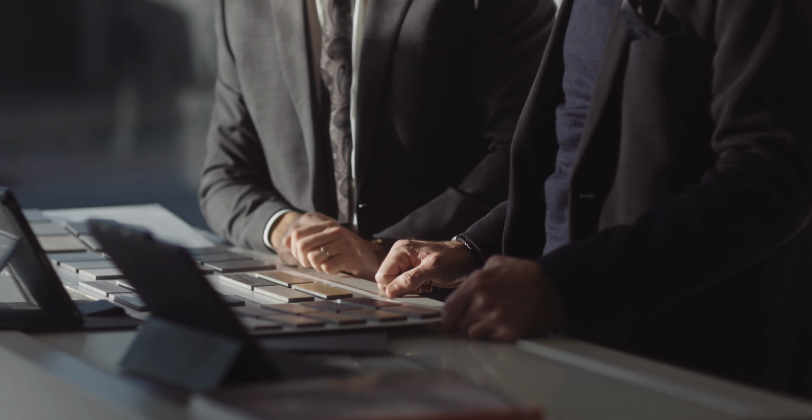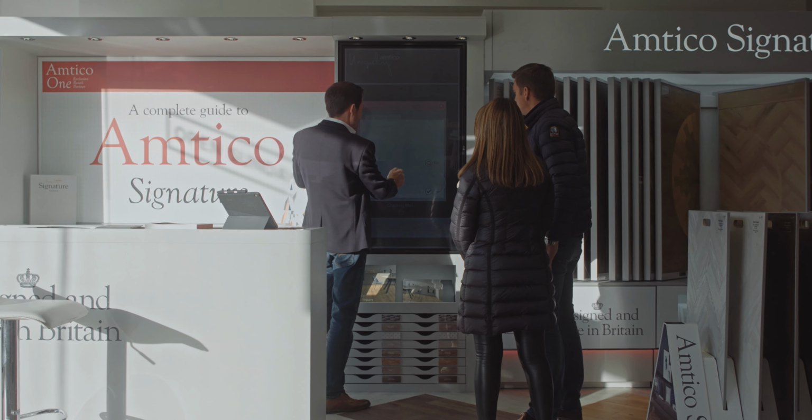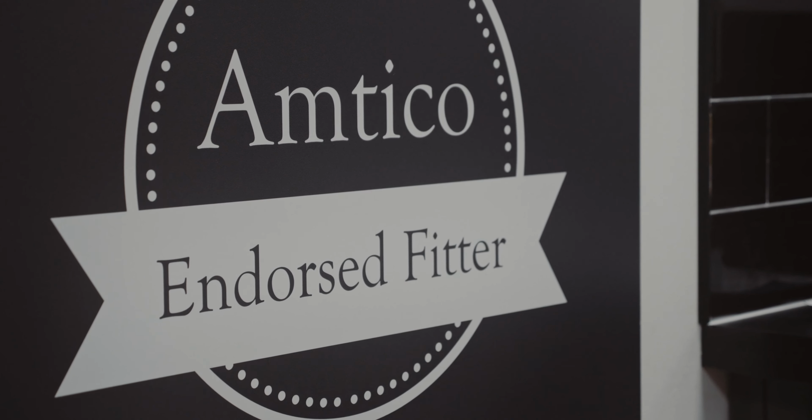Our retailers are passionate about our products and can offer specialist advice on everything from inspirational designs to the aftercare of the chosen floor. We enjoy giving the Amtico experience to the customer. We listen to what the customer wants, and then they'll get a lot of help with the design service, and they buy with confidence that they've bought the right floor. It's a very good feeling, and you're very proud that you've done that for them.